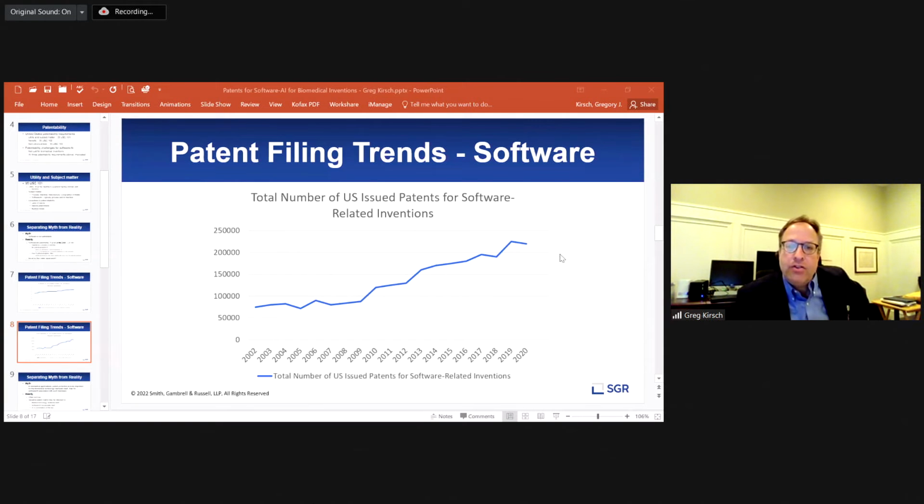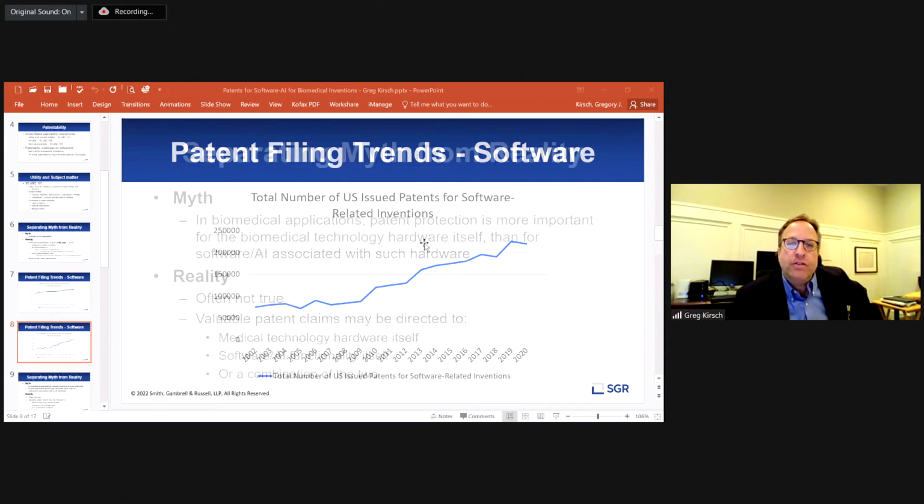And the next slide here shows not the percentages, but the total number of U.S. issued patents that claim software-related inventions. As you can see, it has risen from about 75,000 per year in 2002 to now about 225,000. So quite an increase over just a period of 20 or so years, not even 20 years. Small dip between 2019 and 2020, but I believe that the numbers for 2021, which I've not yet seen, have it going up even higher. So, patents for software-related inventions continue to increase, and that also includes biomedical inventions.